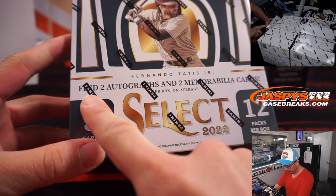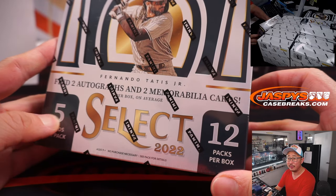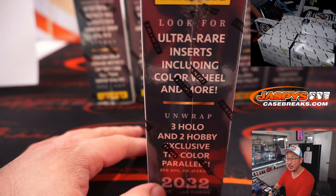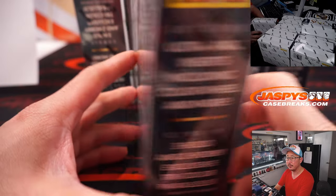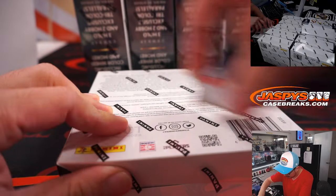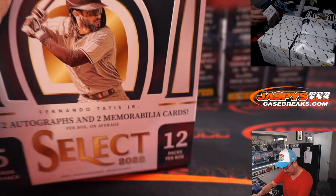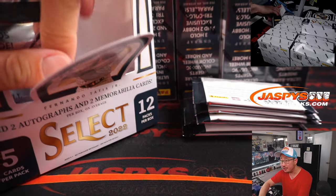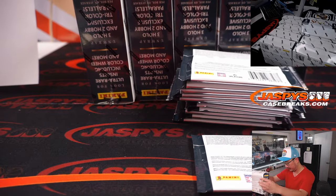Perfect. All right, we're looking for two autographs and two memorabilia cards per box. On average, 5 cards per pack, 12 packs per box. The color wheel, I think, is the shortest of all the shorter prints, right? I think so. That's what we're looking for here. Got Tatis Jr. on the box as well. It's nice.